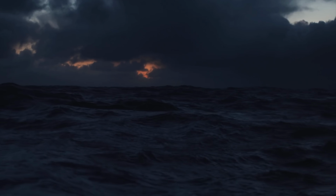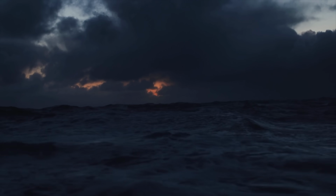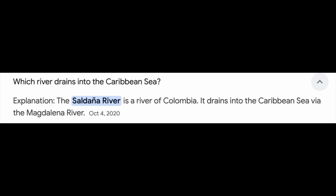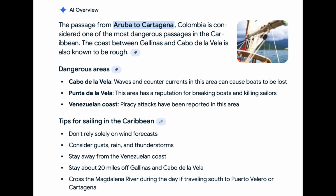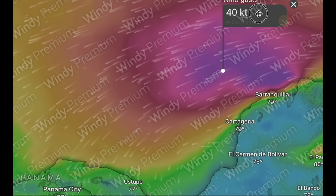Y'all might be wondering why on earth sail through an area that's practically guaranteed to be rough. But this corner of the Caribbean is almost always whipped up by the river outflow coming up from Colombia. Some sailors wait weeks or even a month or longer, hoping to catch that perfect window. But honestly, the chance of truly calm conditions here is like winning the lottery.